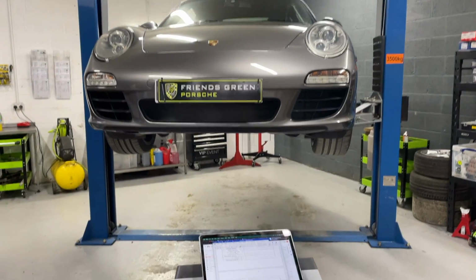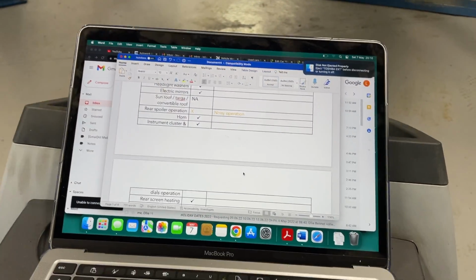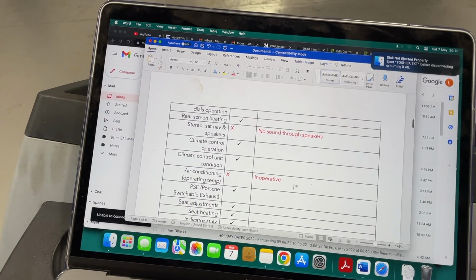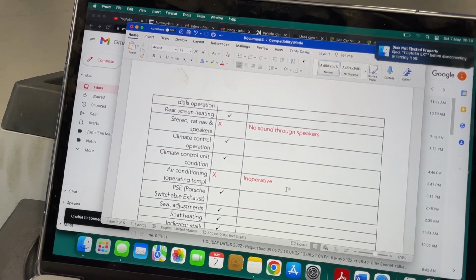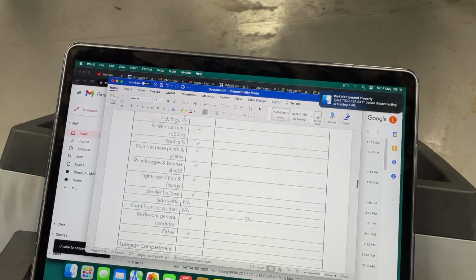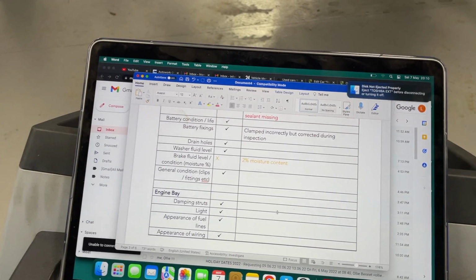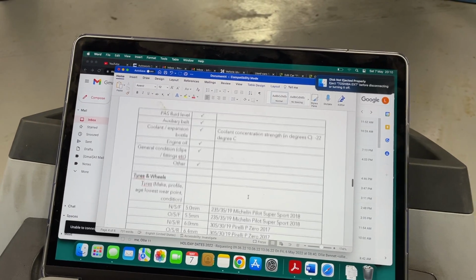Second inspection done, let's give you the lowdown. So we've got a noisy spoiler operation. Probably hasn't been cleaned and greased in a while. The spoiler drives. No sound coming through the speakers, so that'll need investigation. Everything else is working okay. It could just be a fuse. So that needs looking into. We've got inoperative air conditioning, which we'll come to in a moment. Missing locking wheel nut removers. We've got 2% moisture content in the brake fluid in this car, so we'll be doing a brake fluid change in this one too. Coolant strength is good.